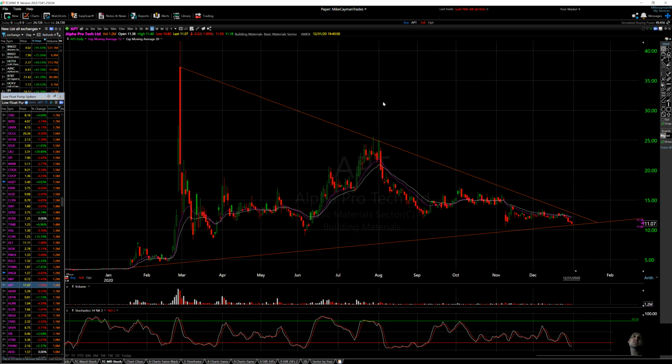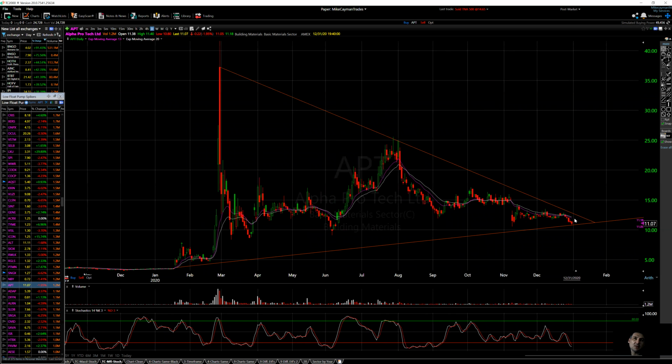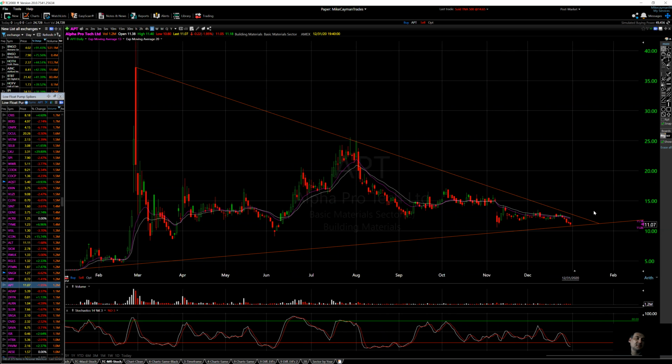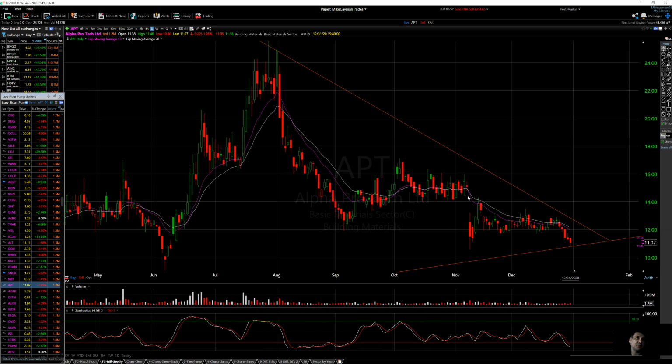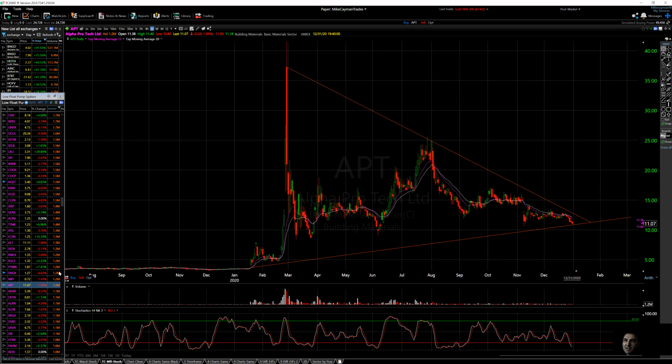See, once it breaks this too, then that trend line is gone really. But it didn't break it. So it's coming back down. If 10 doesn't hold, you know, this could fall back to that 5 level. So if this bounces up, a little gap here, this could bounce up to 12, 14, maybe 15, 16 with good news. We'll see on that.